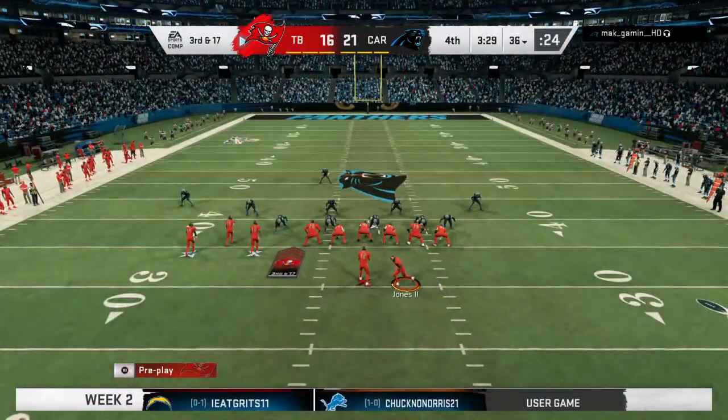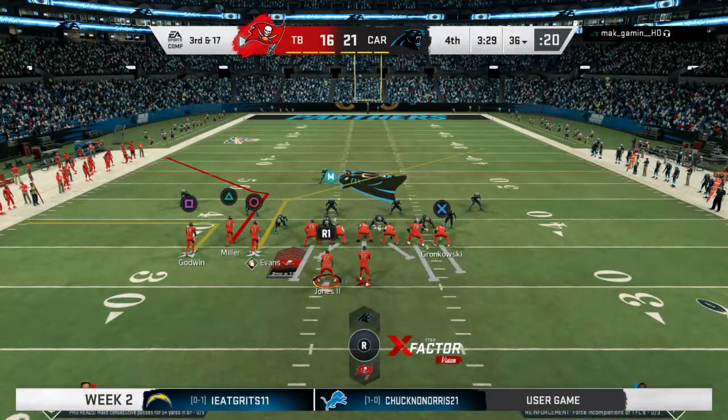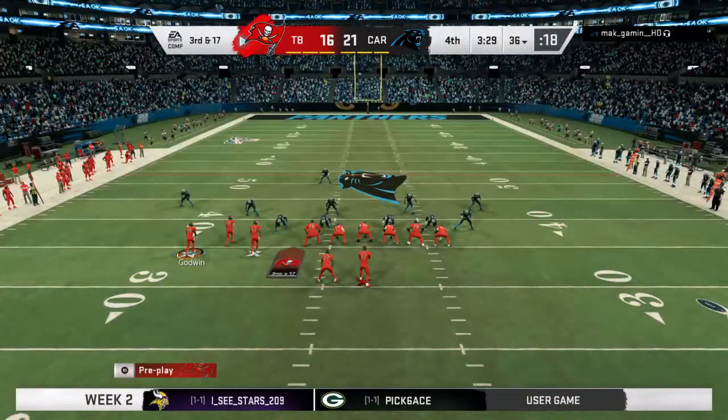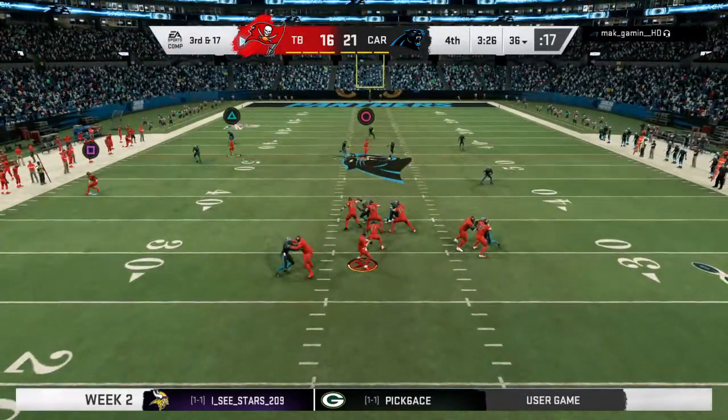Yeah, had his hands on it for a second. Would have been a tough catch, though. Falls incomplete. Throwing on third and long. Brady.